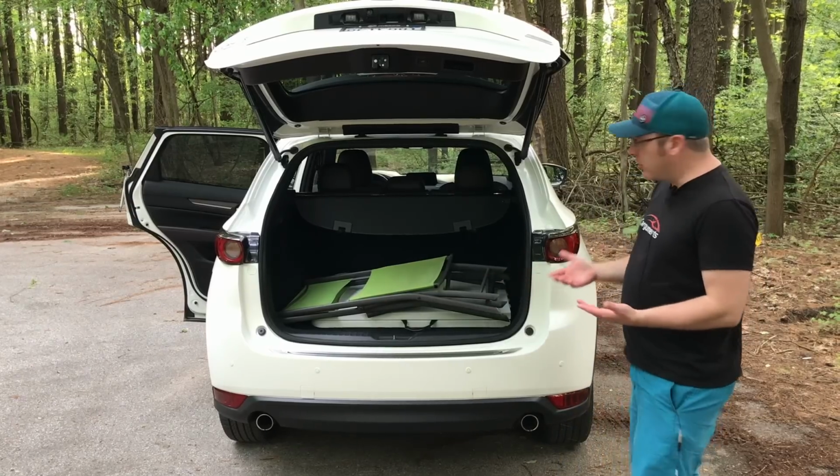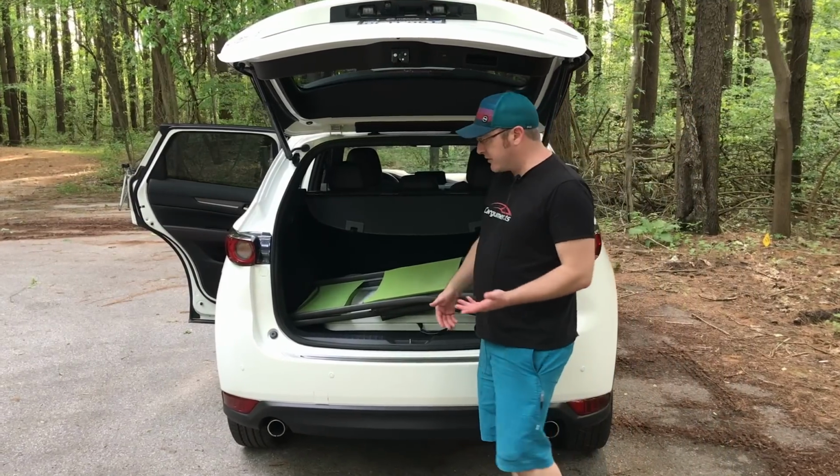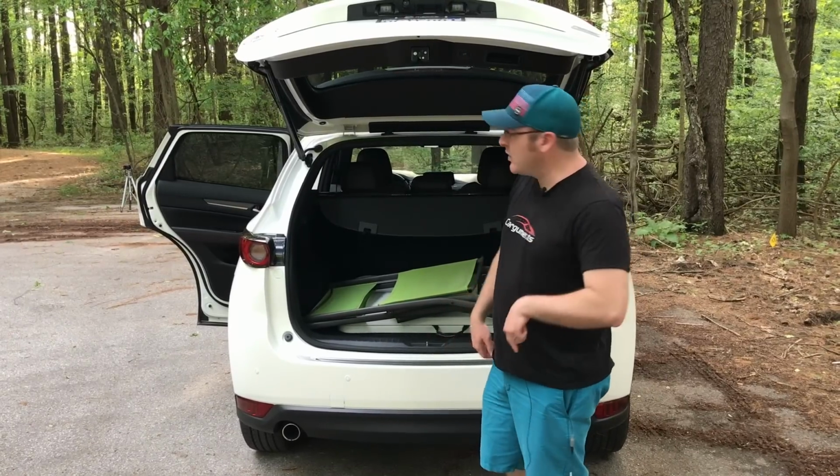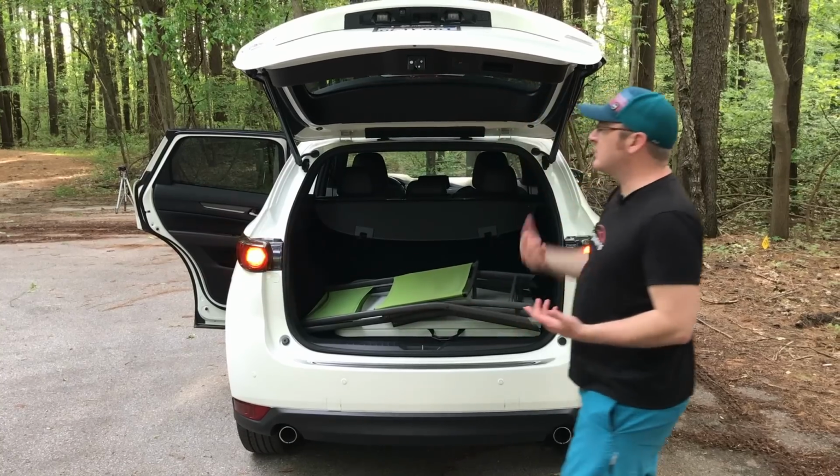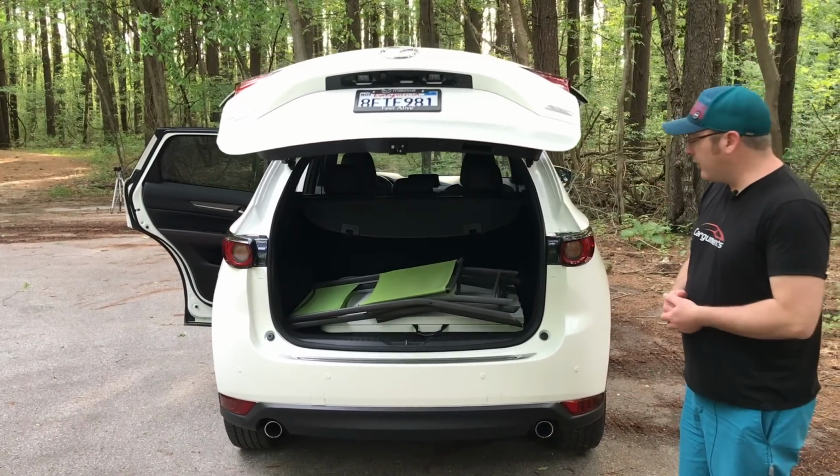And there's actually plenty of room in the back too. We have a table and a couple chairs in here from our goofy little skit of Mazda. It's very practical, very easy to use, simple one-touch liftgate works. A very, very practical little car.